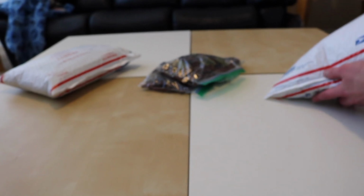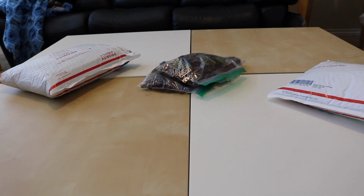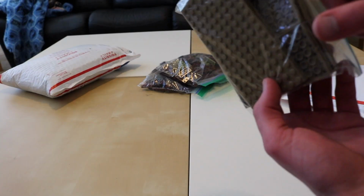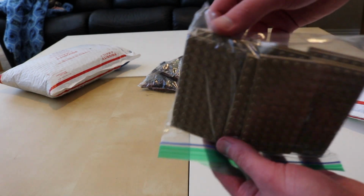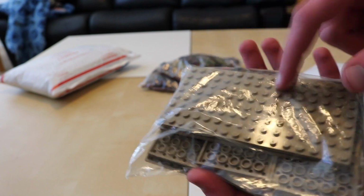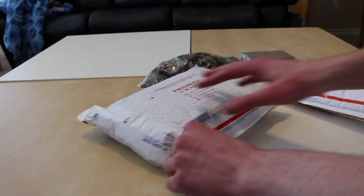Now, right here, which is the big reason I ordered all this, we have 2 8x16s in here. And I'm pretty sure these are 6x12s in here. Just guesstimating, there's 11 of these and 2 of these, so that would definitely help clear up the pathway. Now anyways, let's go ahead and get into this order from Blaine.